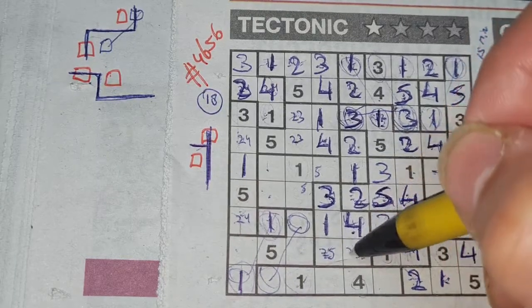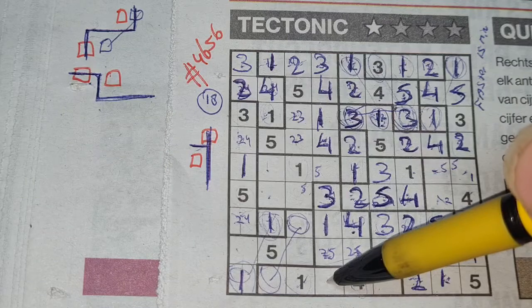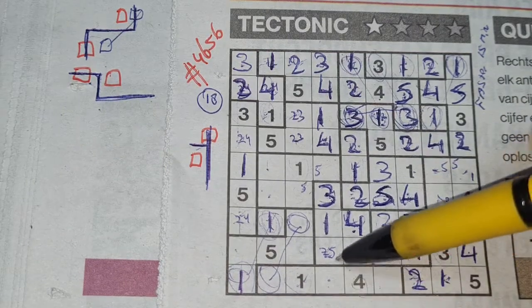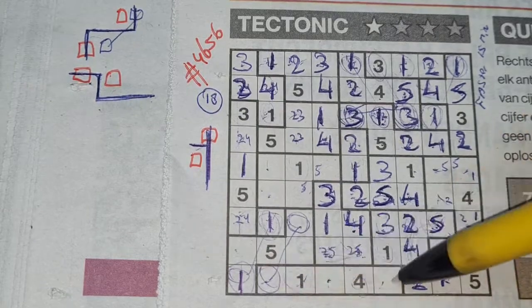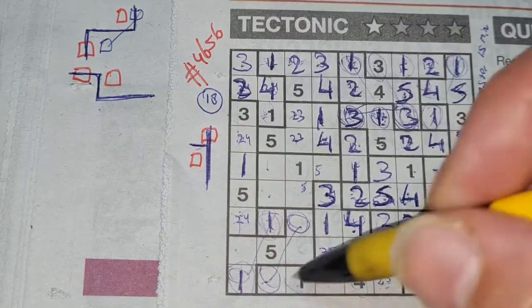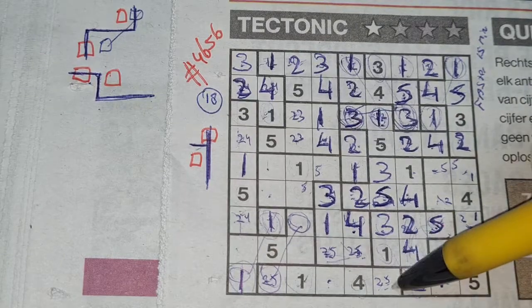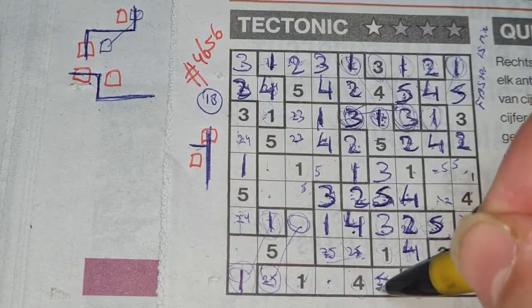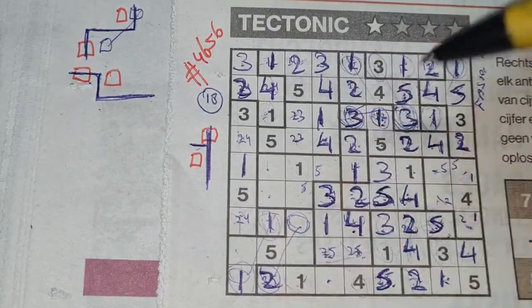Let me mark those 2 and the 5. That means that this box cannot be a 2 or a 5. We have a double 2 there, double 5 there. So the 2 and the 5 goes in those two boxes as a pair. But we already have a 2 there. So this box can't be 2 anymore. This box should be a 5. And that box should be a 2.